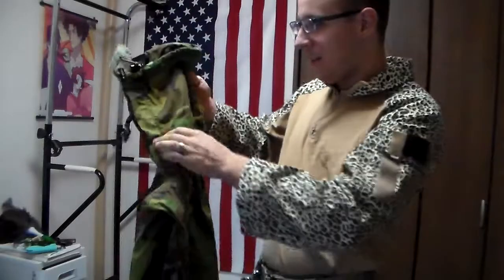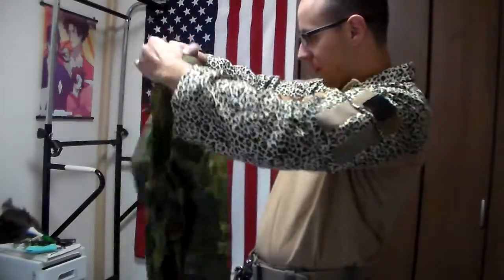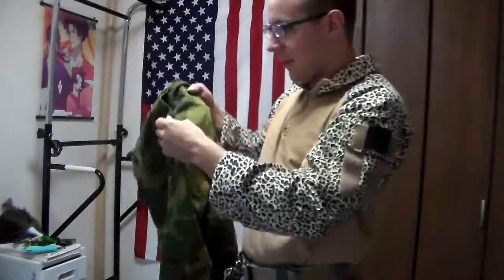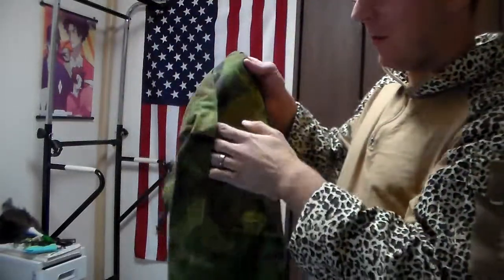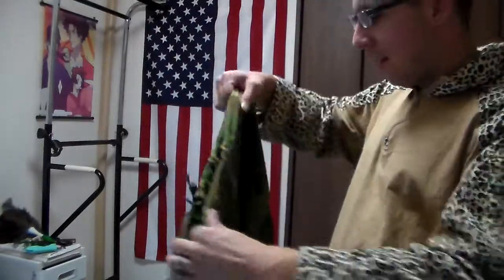The only real difference is the pocket cover is a bit bigger. Actually, yeah, there we go. So this one's got the little button clip closure that lets you access your inner pockets from the front, or the left and right side, but not from the back. It's in pretty good shape.